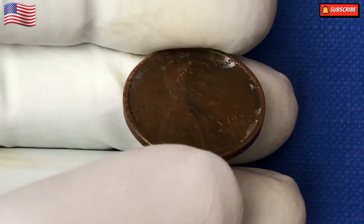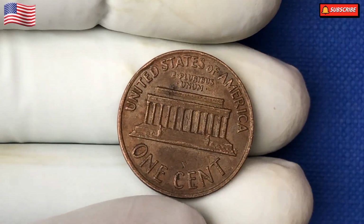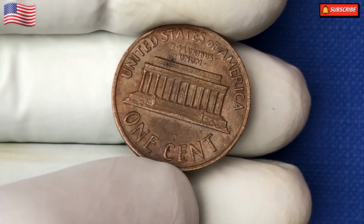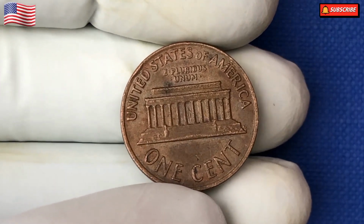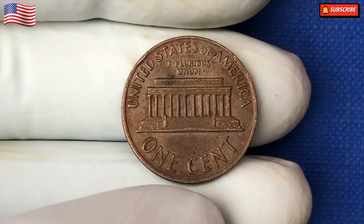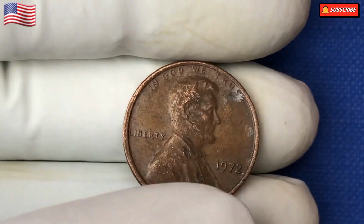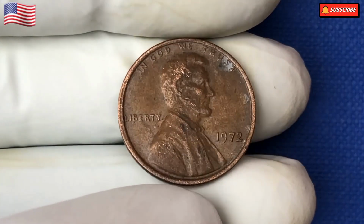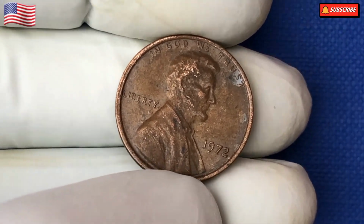However, the 1972 1-cent coin became quite special for a variety of reasons. You see, this penny was part of a transition in the minting process. Most pennies that year were struck with a normal design, but the real treasure comes in the form of a particular minting error that occurred, which has made this coin a true collector's item.